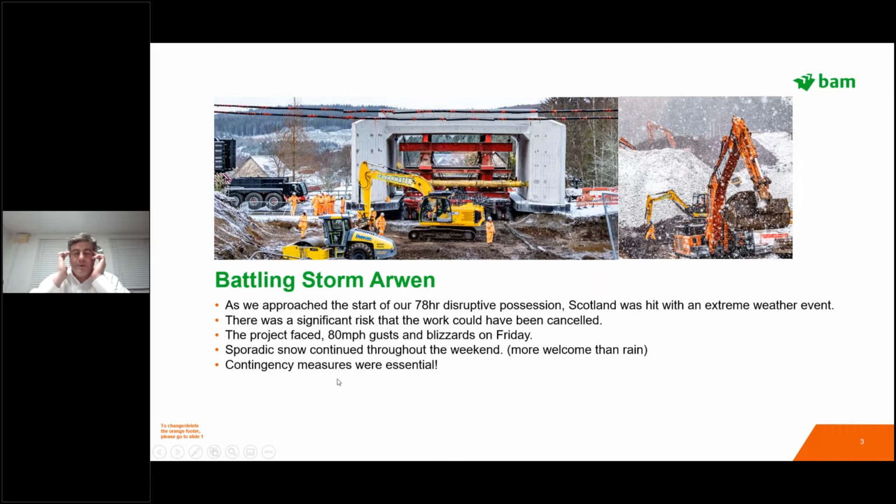So yeah, we talked about the weather there. As we approached the start of our 78-hour possession, we were hit with that weather event. But there was a real significant risk of a possession cancellation. We really had to consider the safety of the team and all the people that were coming to support the delivery of the work. So while we hung our press release on the battle in Storm Arwen, actually the real consideration was, is it safe to go ahead and deliver the work?